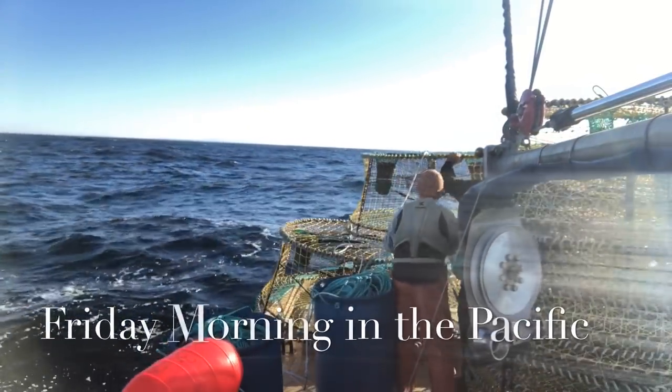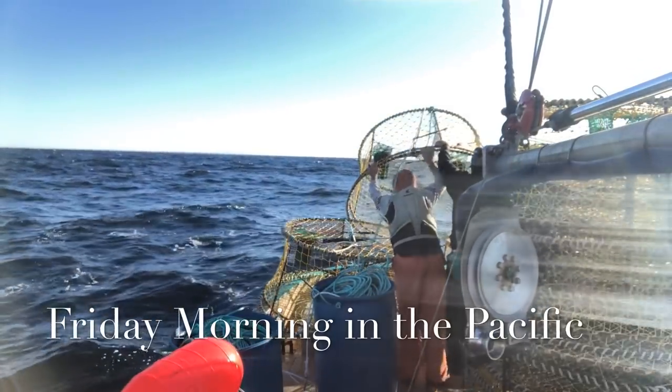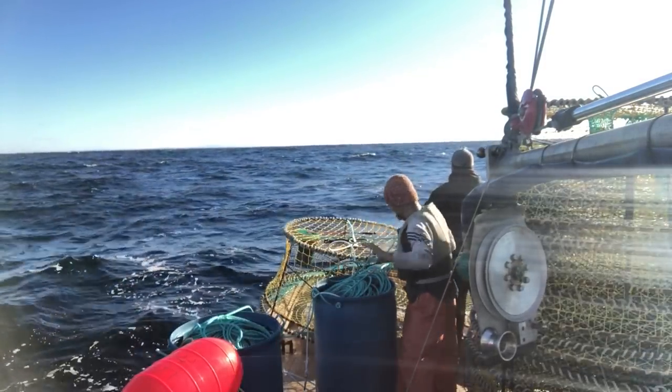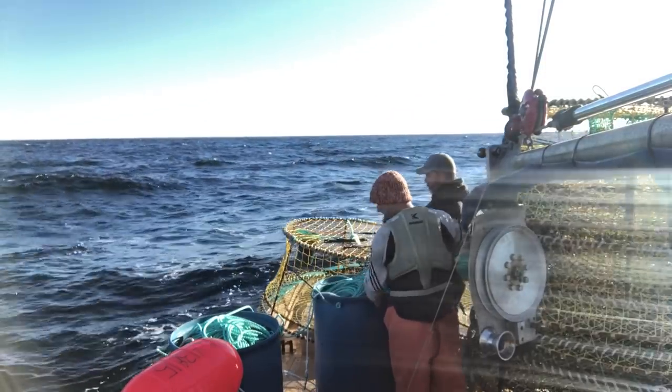We're finally out off the continental shelf and it's time to set the first pot. Brandon and Justin carefully shove the pot off the edge of the boat where it's attached to 300 feet of line before it gets to the next pot. It's important that we keep our hands, feet, legs, and everything else out of the way as this pot comes off the boat.